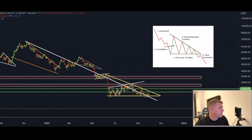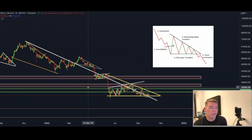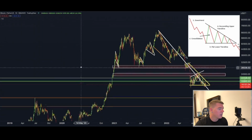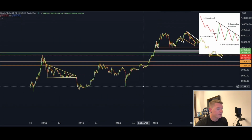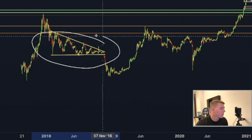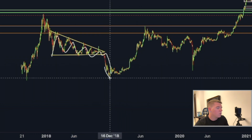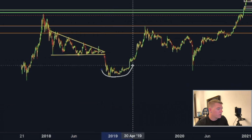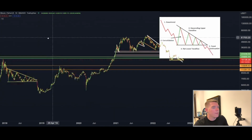If we would break down, the technical target of this descending triangle would bring us all the way down to around $11,400. And that could be then the final capitulation that we are actually waiting for. We have seen this in the past. If I scroll a little bit back, you will see it. We have seen the exact same thing happening in 2018, where we had a consolidation phase, exactly what we have right now, and then the final move to the downside where we created this rounding bottom and then went back to the upside and got a retest of this rounding bottom, and then finally went up. So something similar could be happening right now.